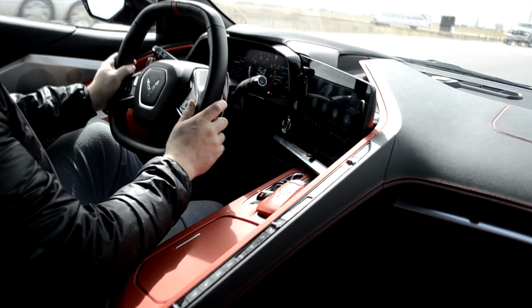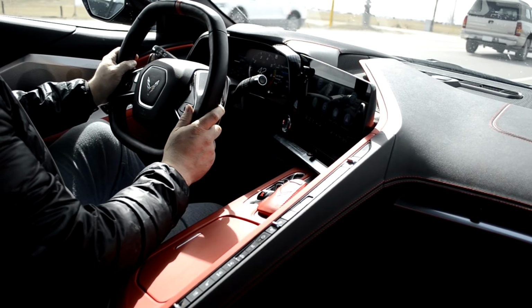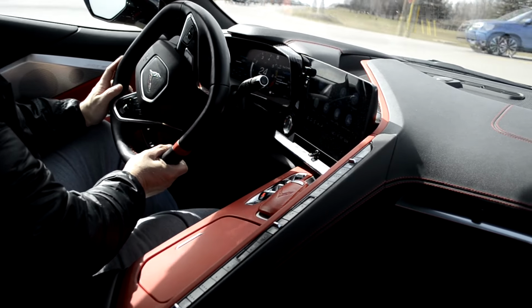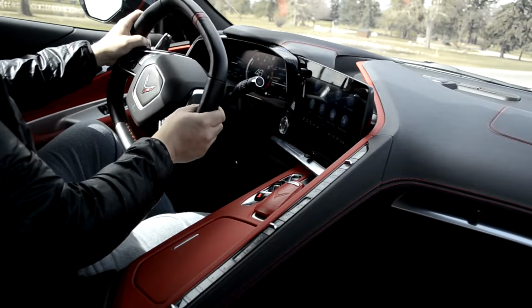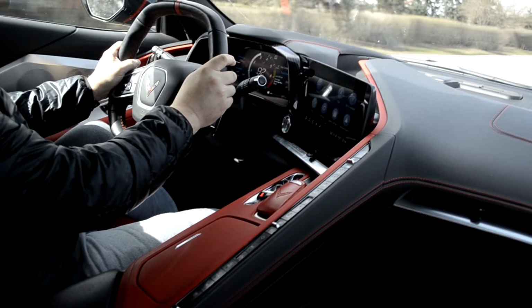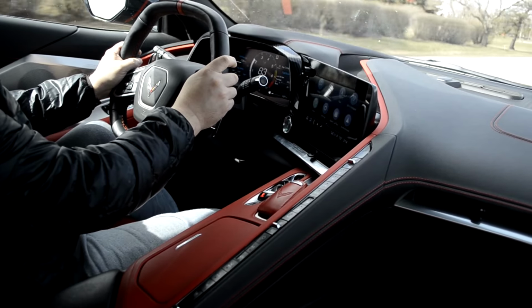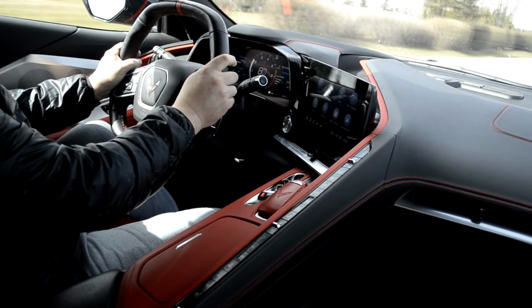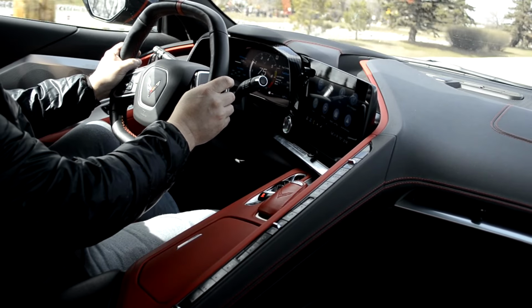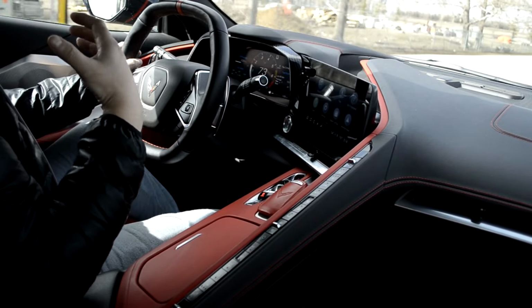It just sounds amazing, and the deceleration burbles, like... I don't know if you catch it on film, but it just sounds really good. And when you step on it, it just sounds so good. Best of all, no check engine light, no drone.